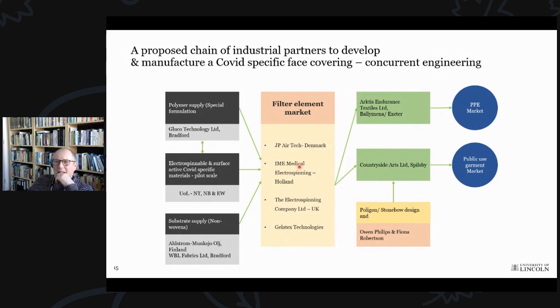We had some end users in mind. Arctis Endurance Textiles, based in Ballymena and Exeter, were looking to get into the PPE market, and Countryside Arts in Spilsby, a local company to us. If you buy a commemorative tea towel from your next National Trust visit, it probably comes from these people. Their market went a bit quiet during COVID, so they were quite keen to develop something new, and they were very helpful in developing the original concept into something that they could make and sell at a profit. Owen Phillips was the student who came up with the original concept for the design. Fiona Robertson worked with him and with Countryside Arts to produce something that we felt could get into the market.